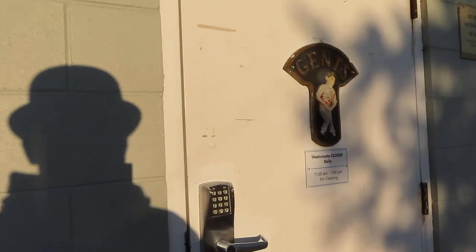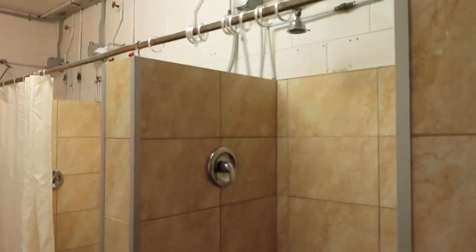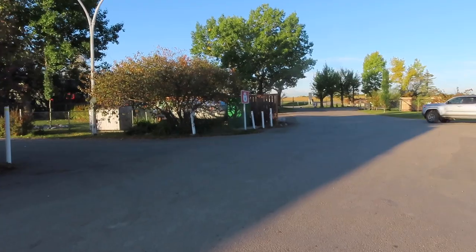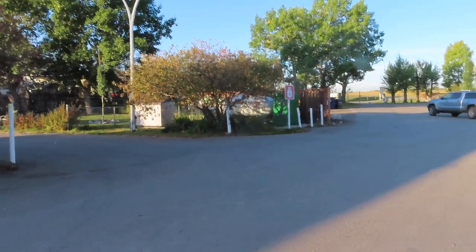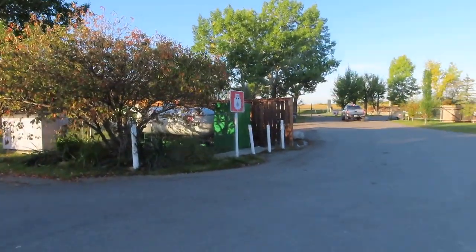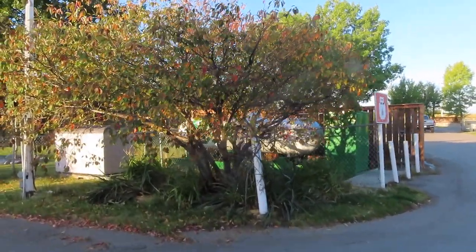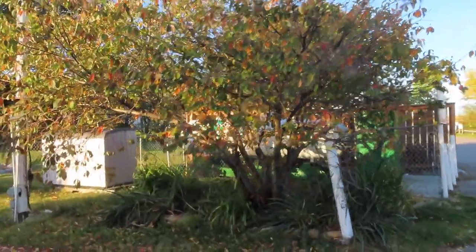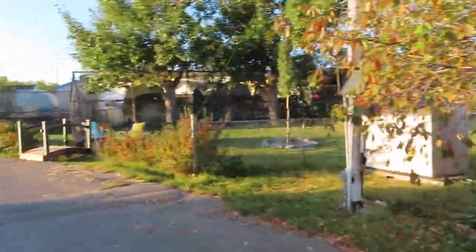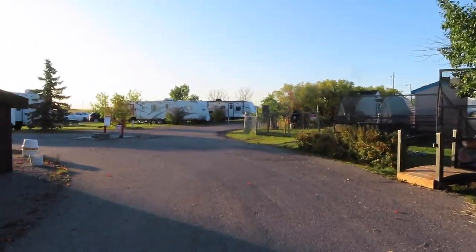Okay, these are the shower facilities, and the showers are not coin operated, so that's really nice. And they are clean. They do also have propane fillings here. And I topped off our propane tanks, which I thought were empty, and they're not. There's a little trick to it that I was not aware about, and I was made aware of it.